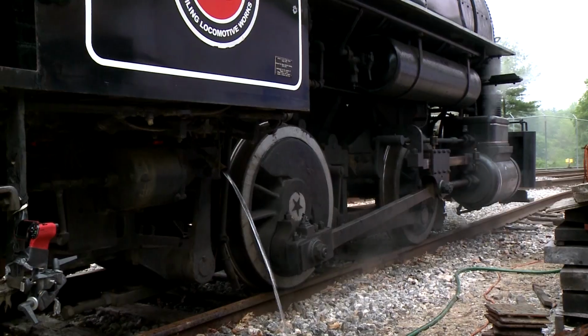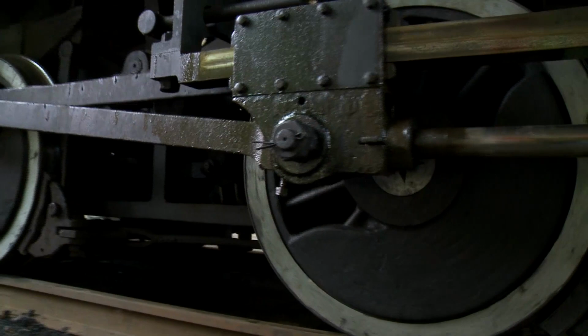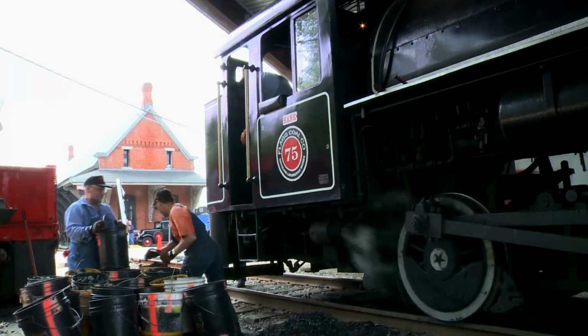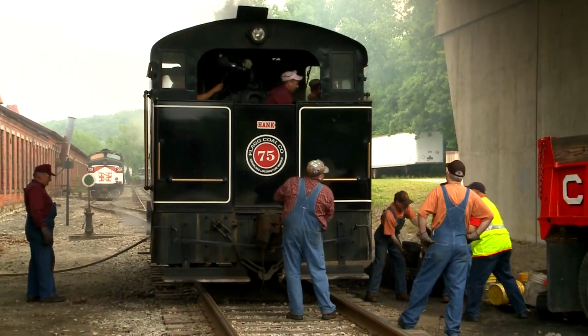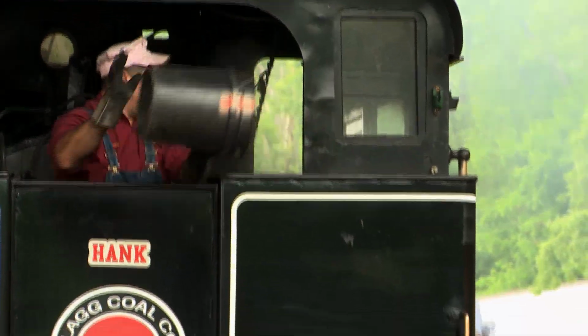The engine will hold about 1,200 gallons of water in its tank, carries about a ton of coal. A rule of thumb, 100 gallons of water per mile and roughly 100 pounds of coal per mile. This trip we're doing here, we're going down 3.5 miles and back. We'll go through about 600 gallons of water and probably about 500-600 pounds of coal.